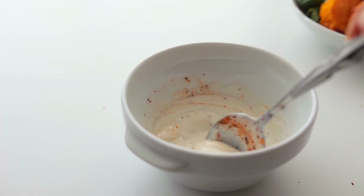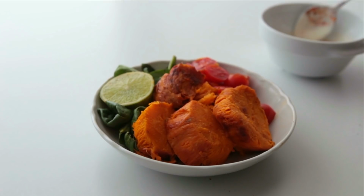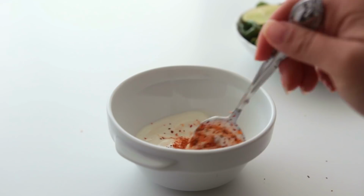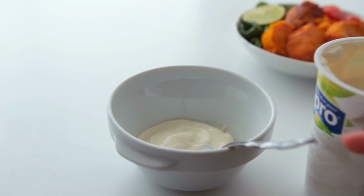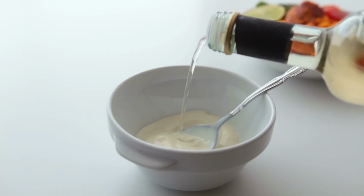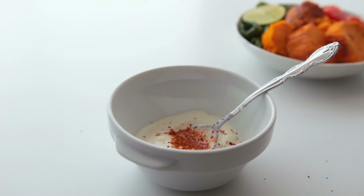On Tuesday, I had the most basic of vegan dishes, a roasted sweet potato, roasted in the oven for about 50 minutes until soft. We also have cherry tomatoes here, baby spinach, half a lime, and a quick yogurt dressing. To make this sauce, simply combine plain soy yogurt, white wine vinegar, spices of your choice. I went for a Brazilian spice mix and chili salt.